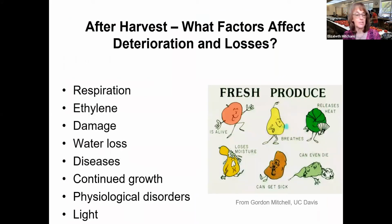Okay, so now we've harvested our product, and what are the things that are going to affect the rate of deterioration and eventual potential loss of that product before it gets to market? This is going to include things like respiration, which is the metabolic rate of the product, and ethylene, which is a gas that many products produce that can speed deterioration and death. Also any kind of damage or water loss, fungal or bacterial diseases.